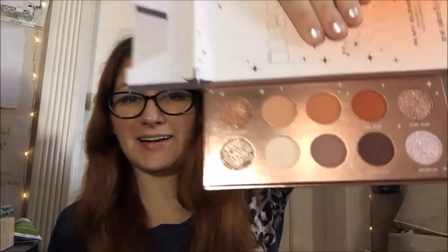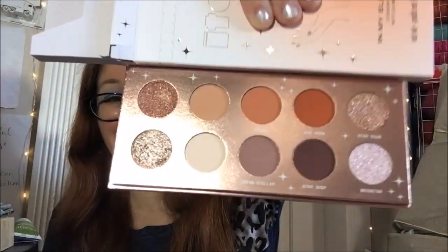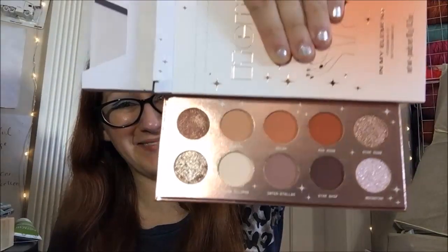And then here's our colors. These are fun. Very autumnal, given that this was in the November box. Really love that pink in the corner there. But the color names are Starstruck, Zenith, Solar, Air Sign, Star Sign, Stellar, Lunar Eclipse, Interstellar, Starship, and Moonstar. Oh my god, and the one that I like best is literally called Moonstar. I love that. I love that so much.